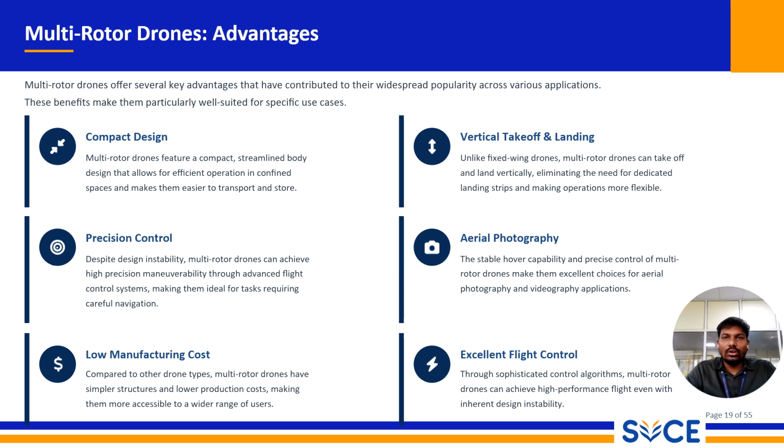We have just seen the different configurations of multi-rotor drones, from the common quadcopter to the heavy lifting octocopter. Now let's explore the why behind their immense popularity. What are the specific advantages offered by this design that have led them to dominate both consumer and commercial markets?